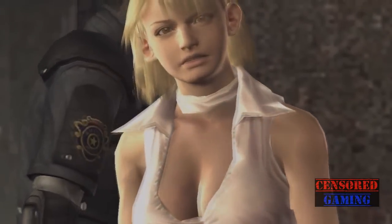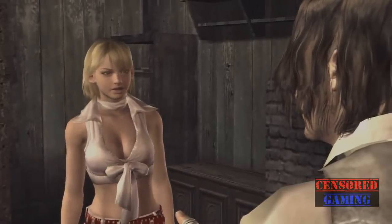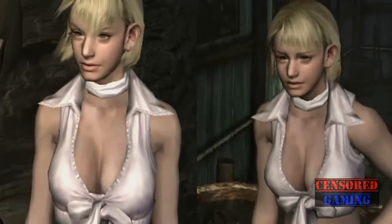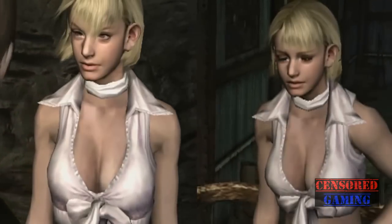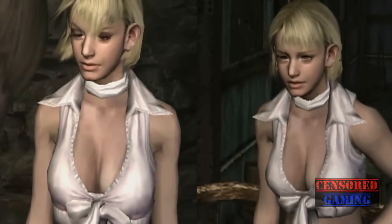Now that's not it for the changes made to the various versions of the game. The last point revolves around the lovely damsel in distress, Ashley Graham. The full story behind this is not known, but in the various versions of the game are various levels of breast physics. The footage to the left is taken from the US's GameCube release, whilst the footage on the right represents both the European and Japanese GameCube versions. If you notice, her breasts bounce a heck of a lot more in the American release.